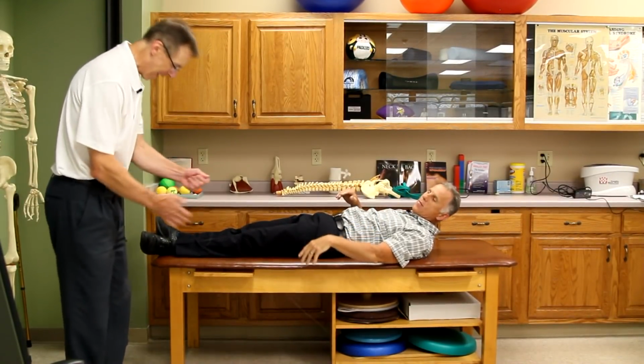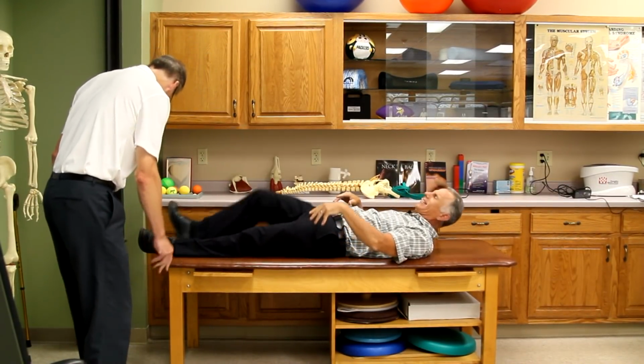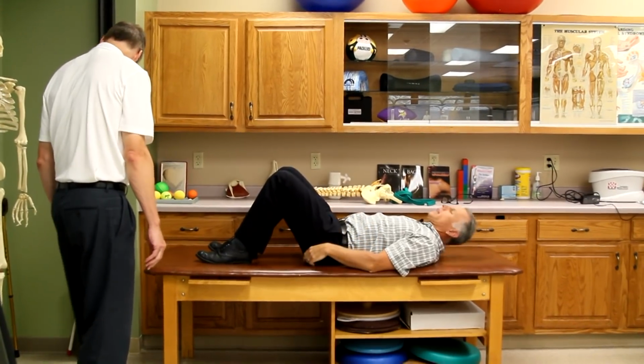Would you leave the line down? Yeah, I don't know. Just forget about it. This is intriguing me. It looks like it's hooked up to the... Does this get to the sit-up?